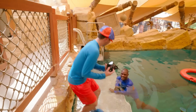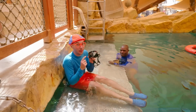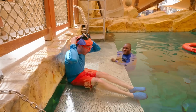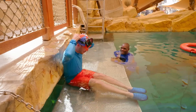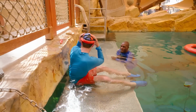Oh, check it out. It's a mask. Yes. So you have to check it, put it on, then check. Yeah, we want to put on the mask first before we start diving. So, here we go. They don't fit over my glasses, so. You need to take off your glasses. Yeah, gotta take those off first.